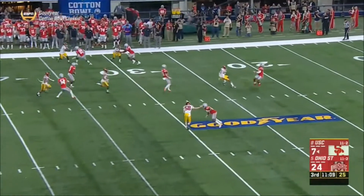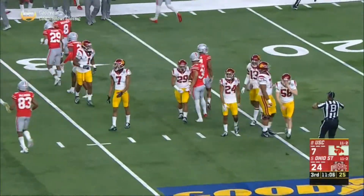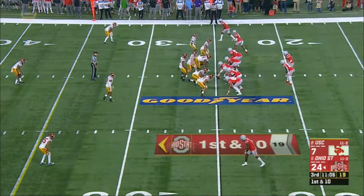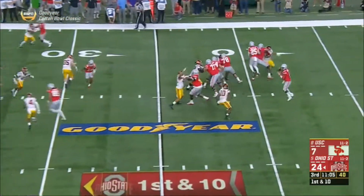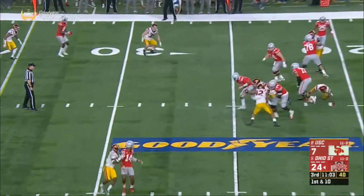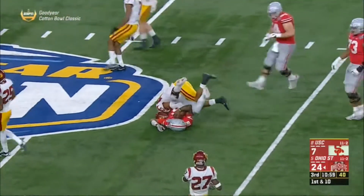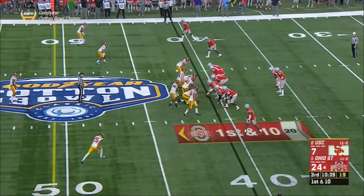Wobbly kick. K.J. Hill to the 25-yard line with the fair catch. ESPN Deportes streaming live on the ESPN app here at the Goodyear Cotton Bowl Classic. Back to the air. Under pressure is Barrett, breaks a tackle on the scramble, and J.T. Barrett out to the 41-yard line or so. The open field, where I still think he's at his very best.